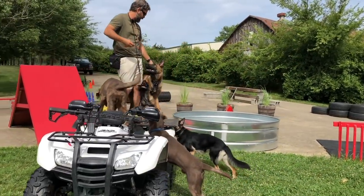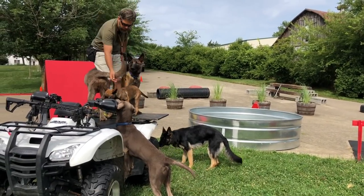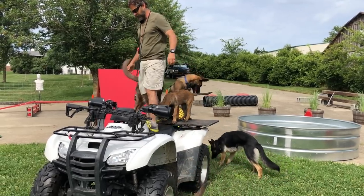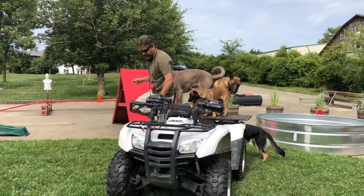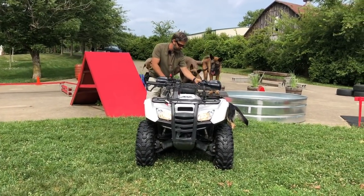Now look, so here's Iris, and Iris is a little bit like, hey, I don't know if I want to do that. So I'm just going to throw her a treat for coming over here and trying. Oh, and Ronan, I'm not sure what Ronan is up to. He can jump up here pretty easily. Oh, now, let's do this. And this will change the whole game.